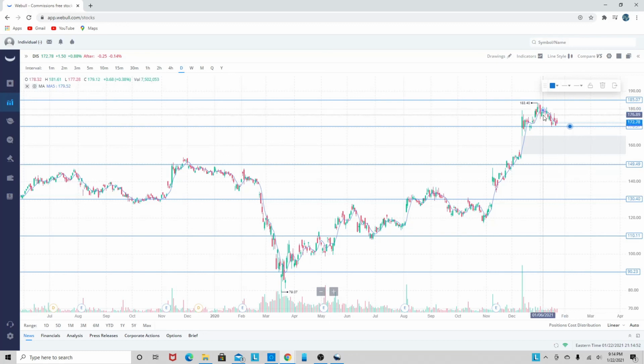If earnings are taken the wrong way, it could go down here and eventually fill in this gap before the reopening happens, and then it could turn around and head up towards the 200 mark. So that's my price prediction on that one. I think it's all going to come down to the earnings on this. So we'll see what happens with this stock on earnings.